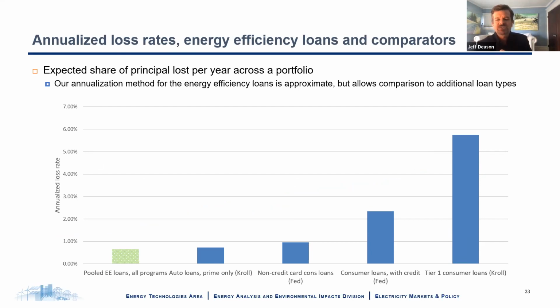And as with delinquency rates, we see here that the energy efficiency loans have similar but slightly lower delinquencies than both prime auto loans and non-credit consumer loans made by brick and mortar institutions. Those would be the second and third series here from the left.